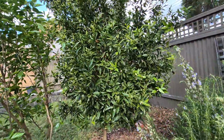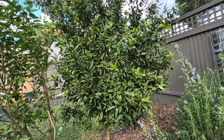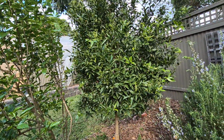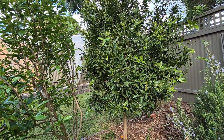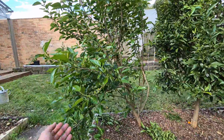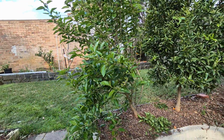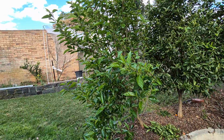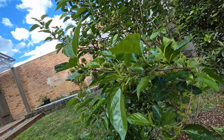I have an imperial mandarin tree, which, if you check out my other videos, there's one where I'm trying to propagate it. I really love this tree. It fruits a lot. I've got a mulberry tree. The first season fruited really well. Second season, nothing came. This season, I am hoping that these turn into fruits.